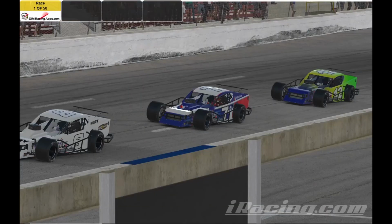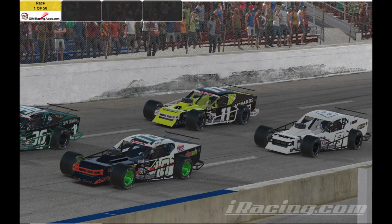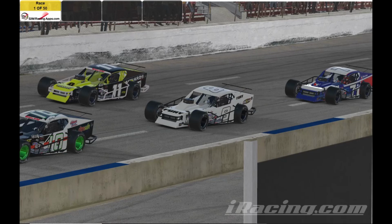Starting 9th in car number 7, that's Adam Carty out of Birmingham, Alabama. In the 8th starting spot in car number 11, that's the Menards Modified of Gabriel Watson, racing out of the Carolinas. Starting 7th in car number 8, it's Jeffrey Blue, the Dirt Vision car out of Georgia.